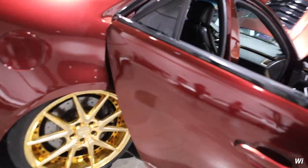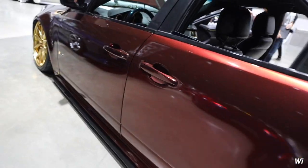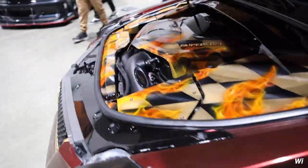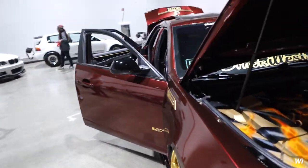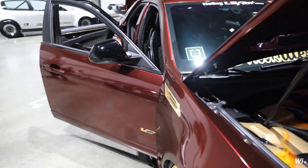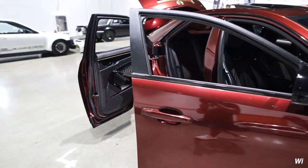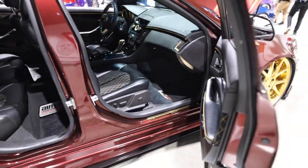Here we go. This is kind of a unique car. What is this? I'm saying it's a Cadillac. Cadillac? Yep, Cadillac. Check this out. I don't know if you guys saw the door. Right there, see that? What y'all think about these doors? I don't know about that.